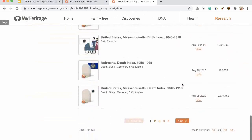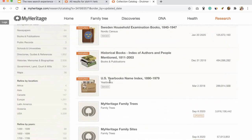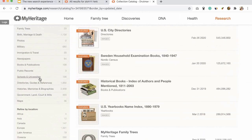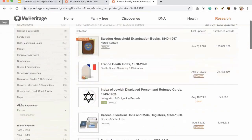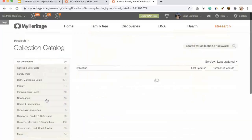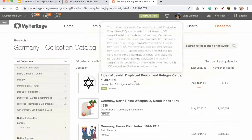Collections that have images also have a label here, so you can see that they have images as well. Another cool thing that you can do here is dive into a specific category, but you can also refine by location. Let's say that I live in Germany, and I want to see which collections MyHeritage has that are linked to Germany. I will click on Europe, and I will see the collections from Europe. I will refine further and click on, let's say, Germany. And I can see that I have 60 different collections with almost 170 million records that are linked to Germany. I can see them here.